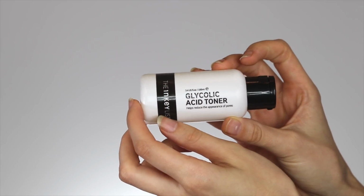And after we cleanse, what do we gotta do? We gotta tone! This is one of my favorite toners. It is the Glycolic acid toner from the Inkey list. And as you know, glycolic acid is an AHA, a water-soluble alpha hydroxy acid. It's really exfoliating to the skin, and it actually comes from sugarcane. This one, however, is very special because it isn't sticky.